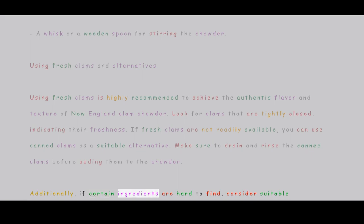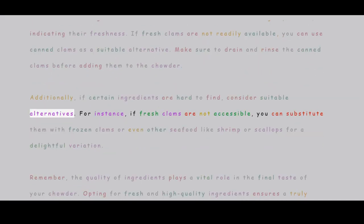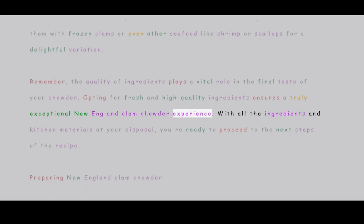Additionally, if certain ingredients are hard to find, consider suitable alternatives. For instance, if fresh clams are not accessible, you can substitute them with frozen clams or even other seafood like shrimp or scallops for a delightful variation. Remember, the quality of ingredients plays a vital role in the final taste of your chowder. Opting for fresh and high-quality ingredients ensures a truly exceptional New England clam chowder experience. With all the ingredients and kitchen materials at your disposal, you're ready to proceed to the next steps of the recipe. Preparing New England clam chowder.